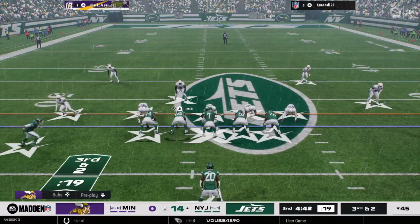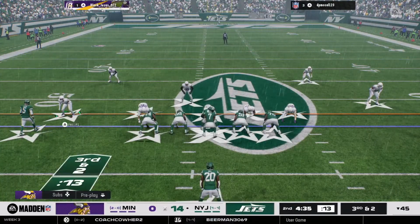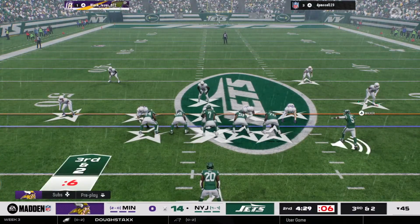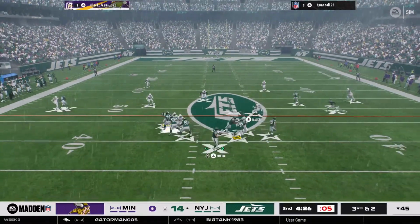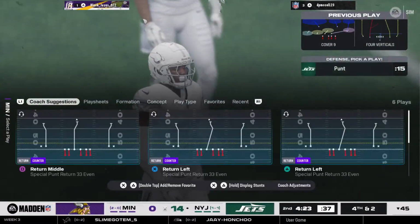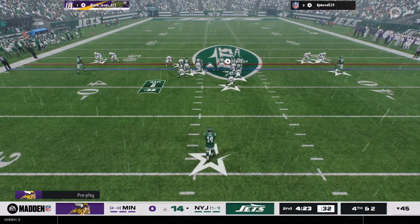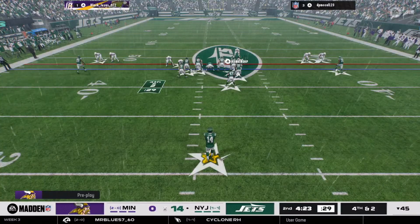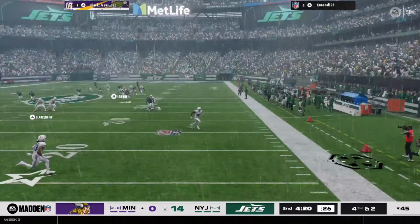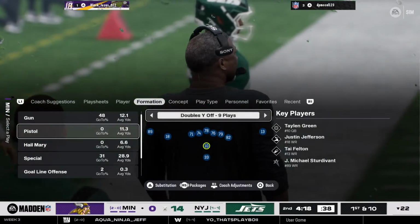Here's Fields. That one too far out in front. It is incomplete. Adonai Mitchell, the intended target. And it's going to lead to 4th down. And not the greatest of results here. This is going to hit the field of play and continue out of bounds.